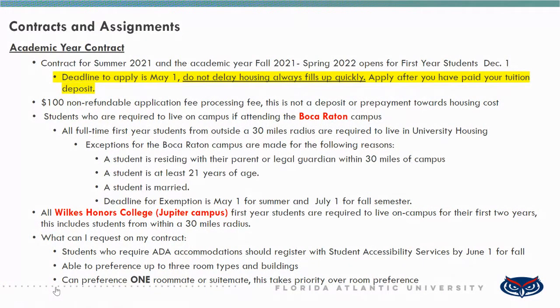So our contracts are for summer 21 and academic fall 21 and 22 opens for first year students on December 1st. The deadline to apply is May 1st, so do not delay. It does fill out quickly. Make sure that you apply after you pay for your tuition deposit. The $100 non-refundable application fee is a processing fee. It does not count as a deposit or a prepayment towards your housing costs.